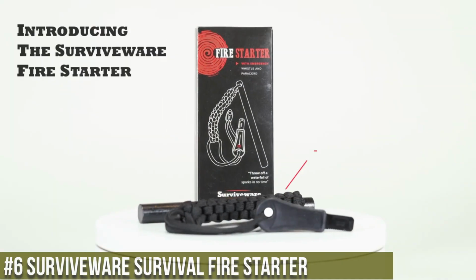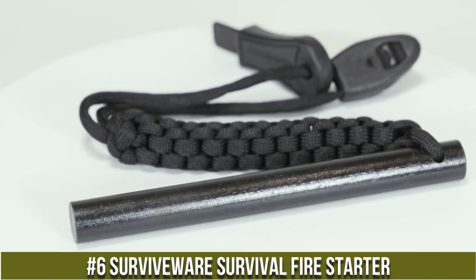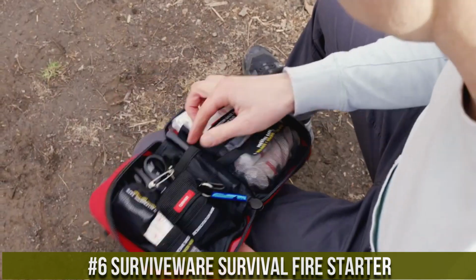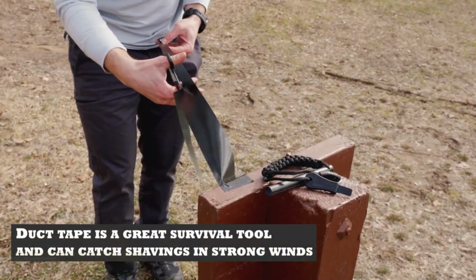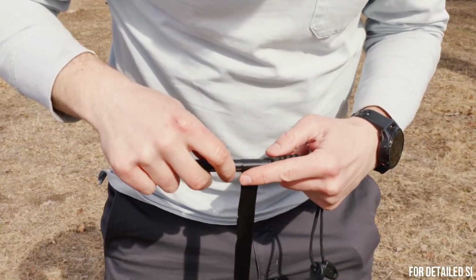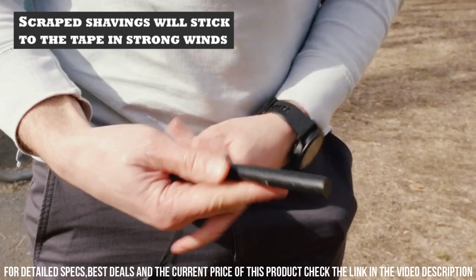Number 6. SurviveWare Survival Fire Starter. The ultimate tool for adventurers, preppers, and outdoor enthusiasts. This multifunctional fire starter is designed to provide you with the essential tools needed for survival in one compact package. Crafted with precision, it features a flint rod that produces a dependable spark even in challenging conditions.